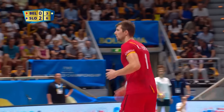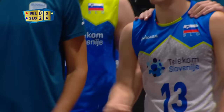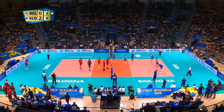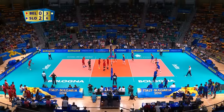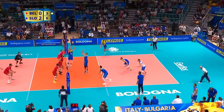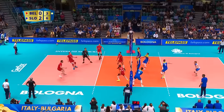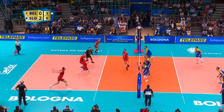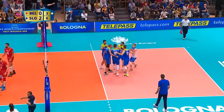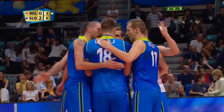Belgium just taking their time, whilst there's some serious skin loss going on. Might need some sleeves just to cover that up and protect it for Kovacic. One-hander by Deroux. And Van den Dries just had to delay that, and that gave the block time to get set and get across.